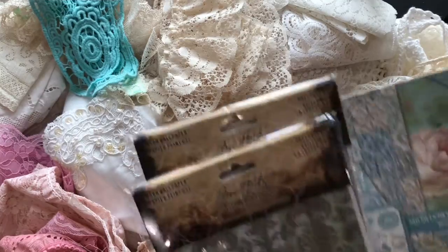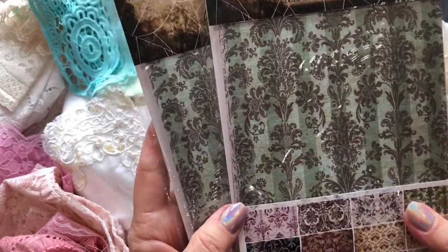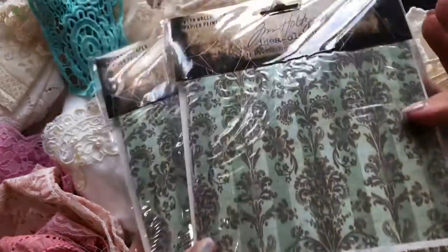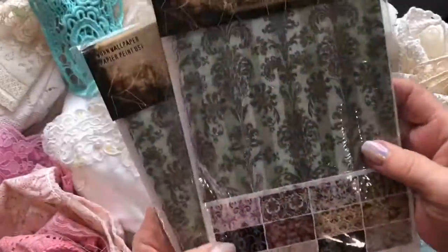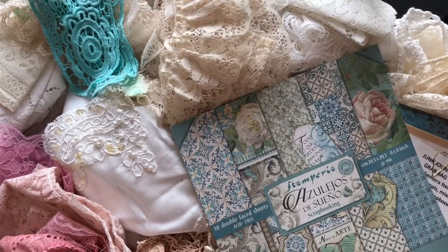And this is something I recently ordered from a lady online, off Etsy. I haven't ever seen this worn wallpaper for Tim Holtz. I really am into this worn wallpaper, and I've ordered some of the other because I didn't realize it was textured, and that will be really pretty on a lot of collages or mixed media that you do. So I got these at a good price, and I was happy to get those.